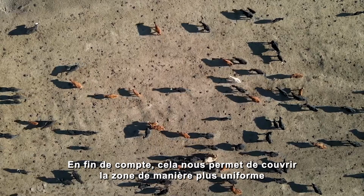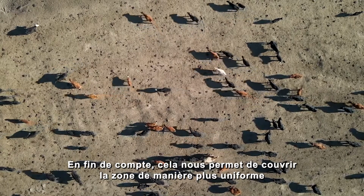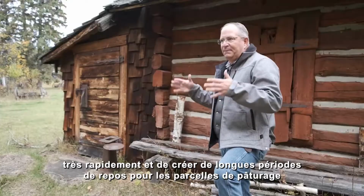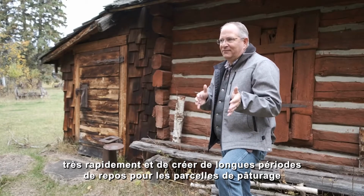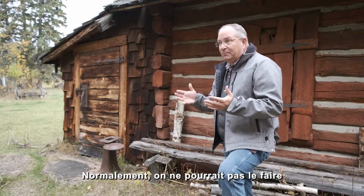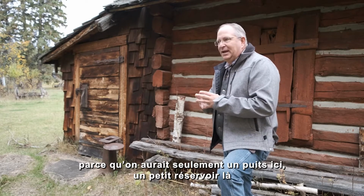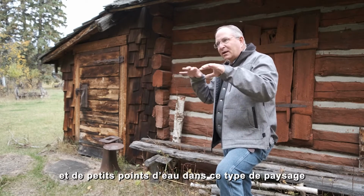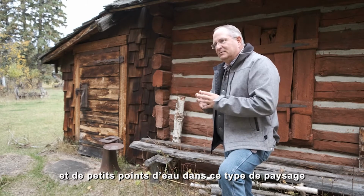And then again, what that allows us to do is to cover the area more uniformly, very quickly, and create long periods of rest between grazing events. Now, normally you wouldn't be able to do that because you'd only have a well here and a little dugout there and these little pockets of water in this type of landscape.